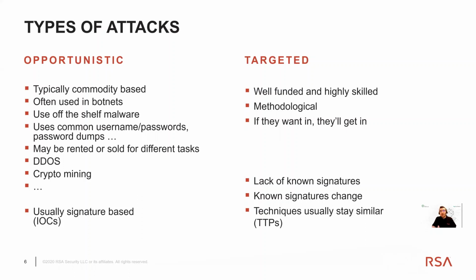But as an overall idea, typically these types of threats are easier to identify and detect through different IOCs, file hashes, and so on. And therefore, existing security mechanisms are more or less sufficient for these types of attacks.